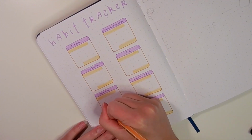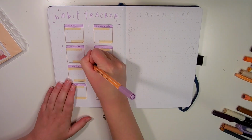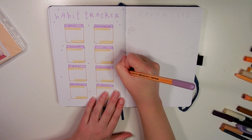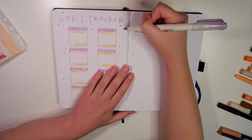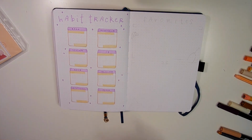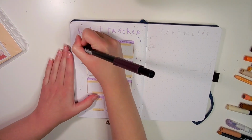And then I decided to add some of the stars that I've been adding throughout all of these spreads, just to add a bit of the magic onto this spread without it being too busy and being able to see the habit trackers and the most important thing on the page. But I wanted to add a bit of something to the page. It was a little too plain. So I added some stars, and then that is the habit tracker spread done.